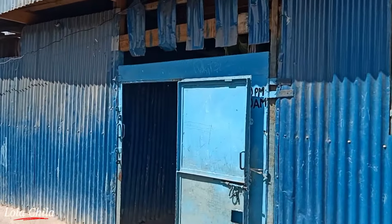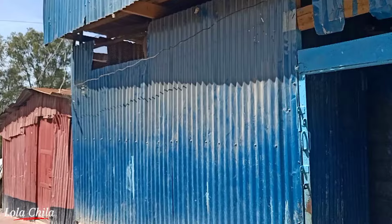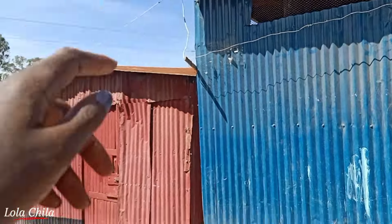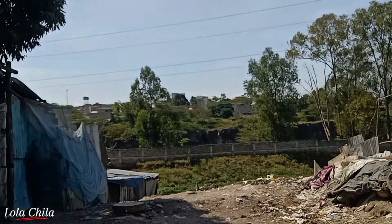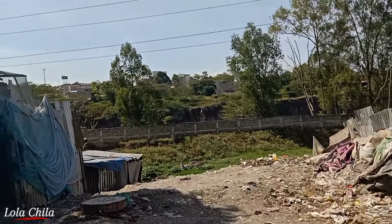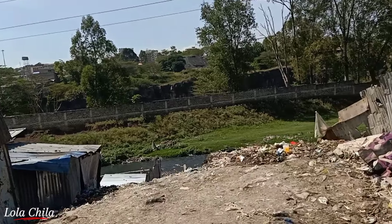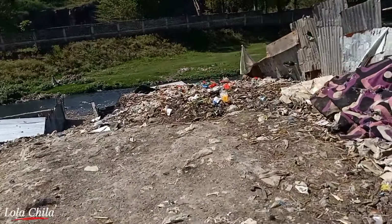So guys, this is how the houses are built. I can see the floor is timber right there. This is the last point.